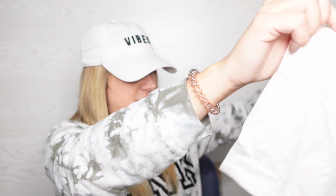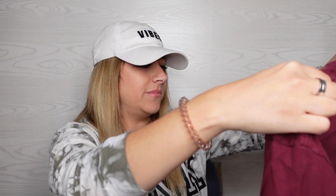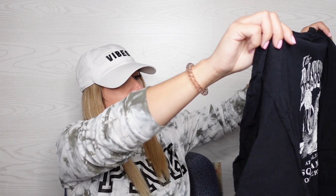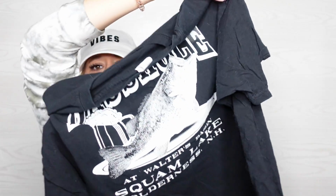All right, we have a disgusting dirty shirt. I'm probably just gonna toss. There's lots of stains on it. It's like a tuxedo shirt from Men's Warehouse. This one says Primitive on it. Primitive Apparel. I don't know what Primitive Apparel is. It says the base hole at Walters Basin. Oh, it's in New Hampshire. Squam Lake, Holderness, New Hampshire. I don't know where that is. Looks like that on the back. Sorry, I'm grossed out by touching these. Can't wait to scrub my hands after this.